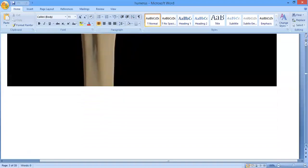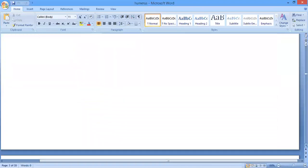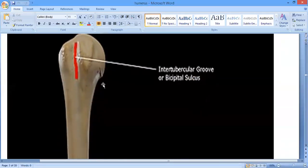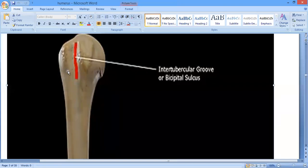Let me show you now. I have told you that this sulcus basically has a floor, and it has a medial lip and a lateral lip. The medial lip is formed by the crest of the lesser tubercle, and the lateral lip is formed by the crest of the greater tubercle.